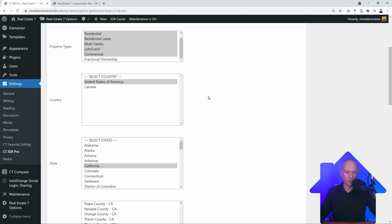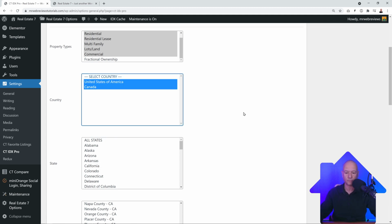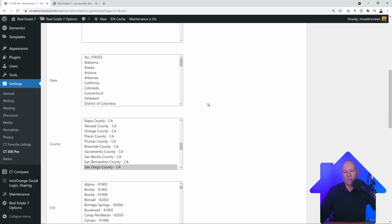And now you can select the country. So whether you're based in the United States or Canada, you can select either of those or maybe both of them if you want to. Now let's say if you're based in the United States and you only want to display a few states, maybe those surrounding you or maybe your own state where you're working, basically, then select where you are located, or you can select them all.